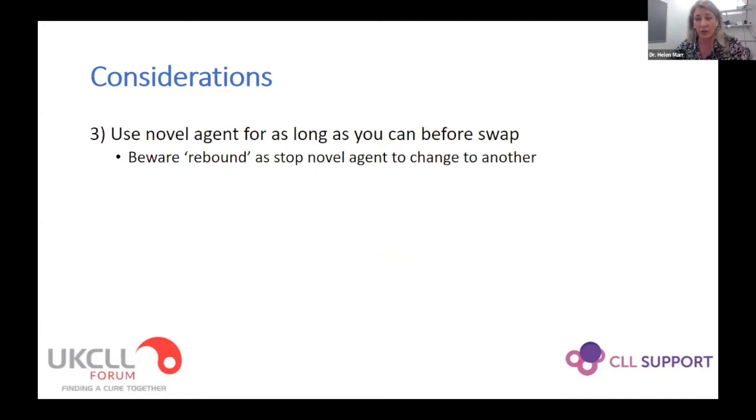Because we certainly do see if somebody, for example, is on ibrutinib and we stop it to change them to venetoclax, they can get a very rapid disease progression when the ibrutinib stops. So make sure that you've got as much as you can out of the novel agent that you're going to stop first. Don't stop it at first signs of progression. That might hold the patient with some level of control for some while longer before you change them onto the next treatment.